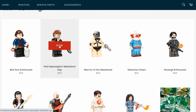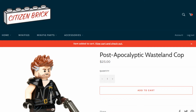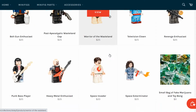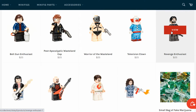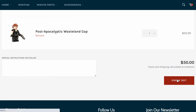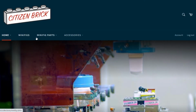Okay, here we go. Add to cart. Let's see here. Okay, so that's... Oh, there we go. Add to cart. Alright, check out. Alright, good news, everybody. I was able to get those two minifigures.